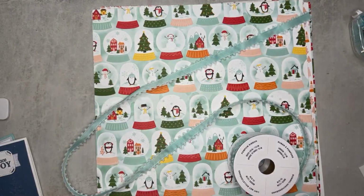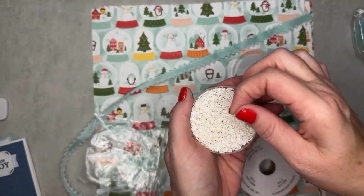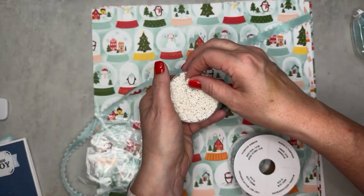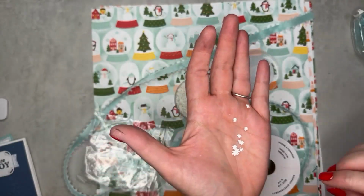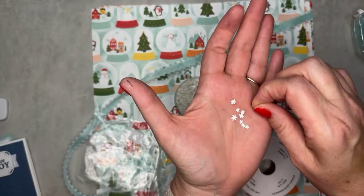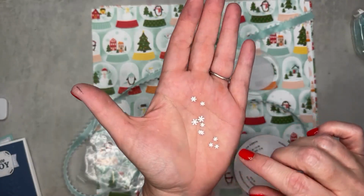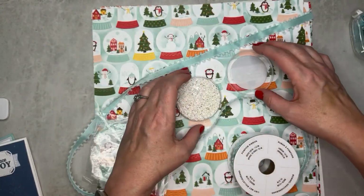And then also in that sweet collection are these adorable snowflakes. These are not the normal snowflakes. How can I explain this? They're kind of thick. They're not like sheet plastic. I don't know how to explain it. They're more of a little rubbery, kind of like those little peppermints that I showed you earlier. They are so adorable though. Would make adorable shaker cards, and you get plenty of them.